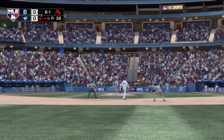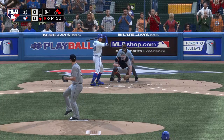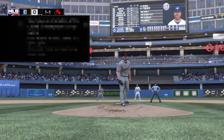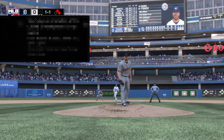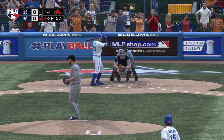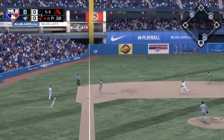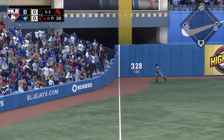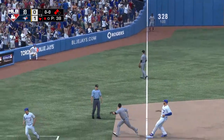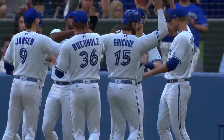Possible game winner at second base here with one away. Taken off the outside as the breaking ball couldn't catch the corner. Lifted down the line in left. And this is down. And that should do it. And that's going to do it as they walk off as winners here in the 13th.